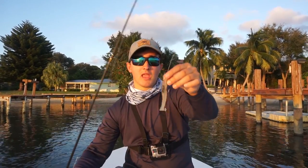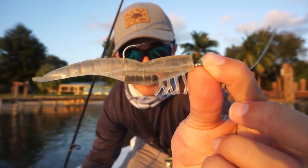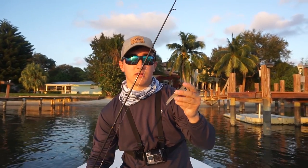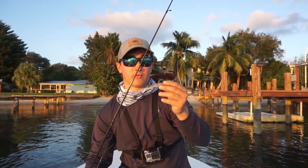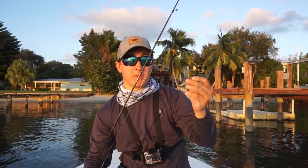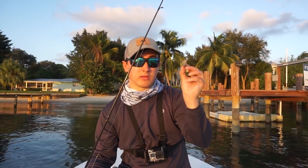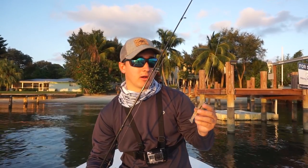If you look at how this is rigged right there, you see it's through the head, so it's going forward. Shrimp, lobster, craws, they don't swim fast forward. When they're swimming or fleeing, they go backwards. So it doesn't really make sense to pull this really quickly through the water, because that's just not how it's going to work.